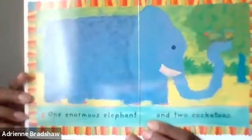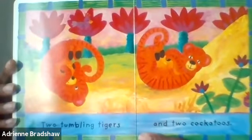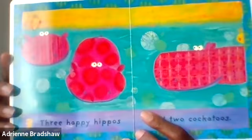One enormous elephant and two cockatoos. Two tumbling tigers and two cockatoos. Three happy hippos and two cockatoos. Four rumbling rhinos and two cockatoos.